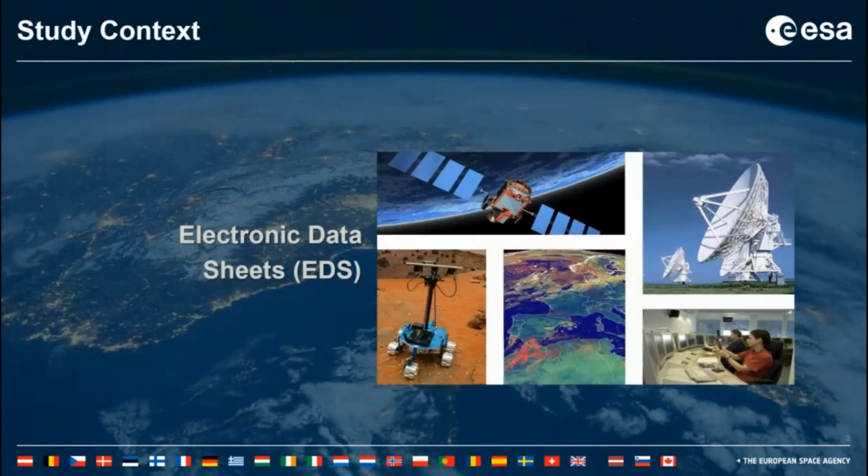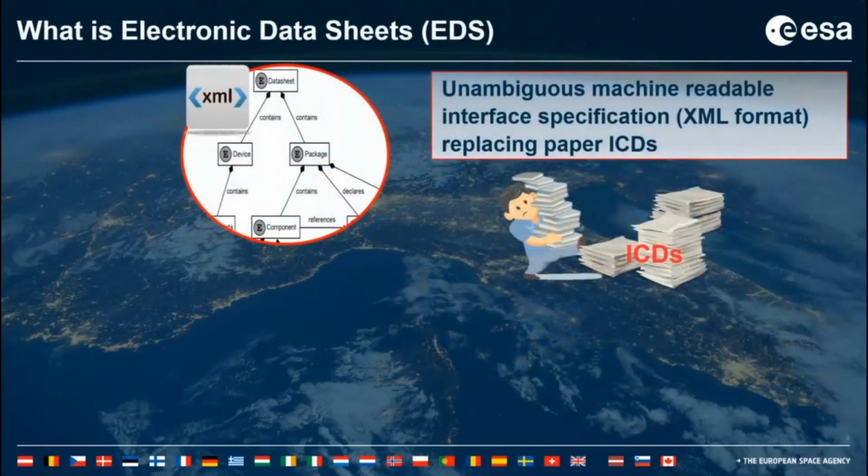The first topic of the presentation is the study context, and we begin by answering the question, what is an electronic datasheet? Electronic datasheet, EDS in short, is an electronically readable document which can replace all paper ICDs, interface control documents, of devices and units intended to be integrated into a spacecraft.